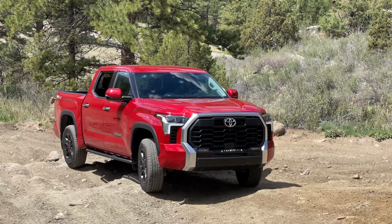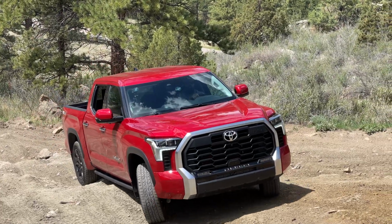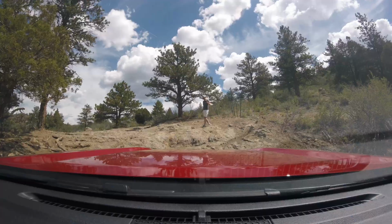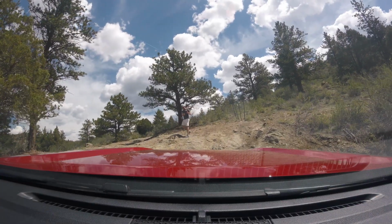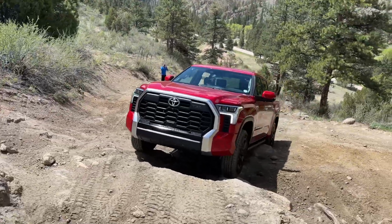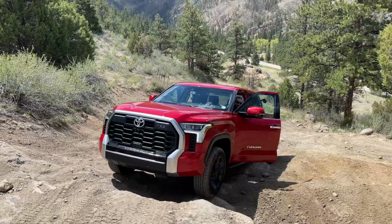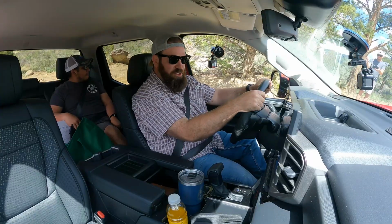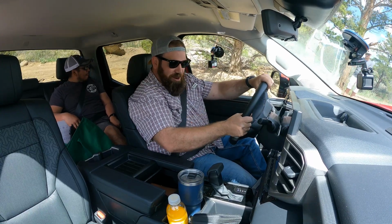Don't bottom out, don't bottom out, don't bottom out. Because if we mess these trucks up, it's definitely not a positive. It still sucks. Uh-oh. There's the bottom. What did we hit? That was just the left rock slider barely tapping it. Okay. All right, so sorry everyone, we're just double checking everything right now.